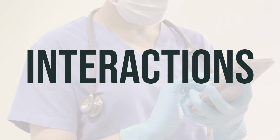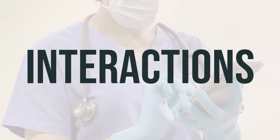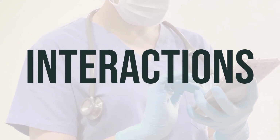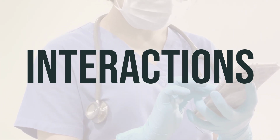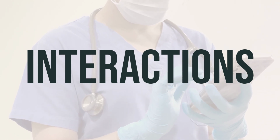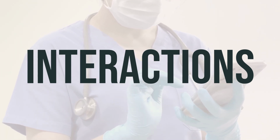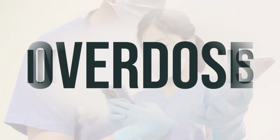It's important to be aware of potential drug interactions that could impact how this vaccine works or increase your risk for serious side effects. Make sure to keep a list of all the products you use and share it with your healthcare professional. This includes prescription and non-prescription drugs, as well as herbal products. Do not start, stop, or change the dosage of any medicines without your doctor's approval. Some products that may interact with this vaccine include drugs that weaken the immune system, such as cyclosporin, tacrolimus, cancer chemotherapy, and corticosteroids like prednisone.